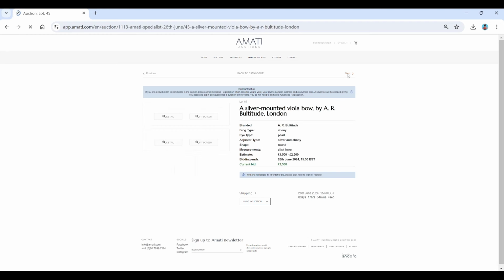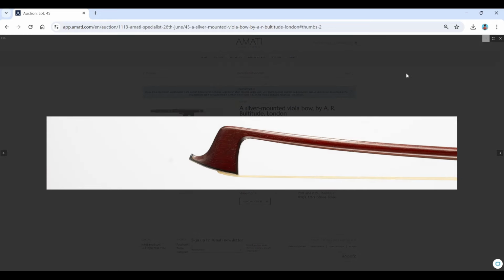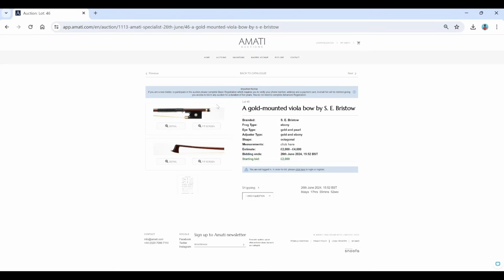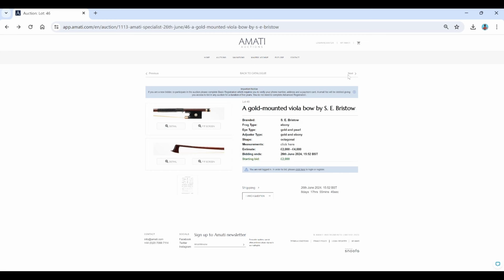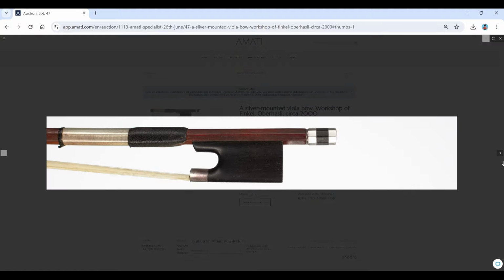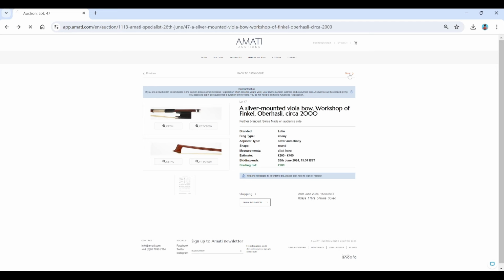But there we go. Silver mounted viola bow by A.R. Bultitude, London. Current bid 1,500 on that. Interesting. See what else you got. Gold mounted viola bow by S.E. Bristow. So some interesting bows. Silver mounted viola bow, Workshop of Finkel. Fairly plain looking, but these Finkel things can be pretty good.